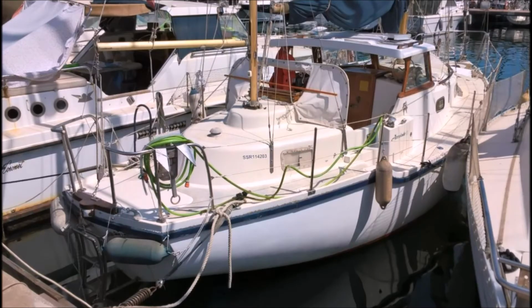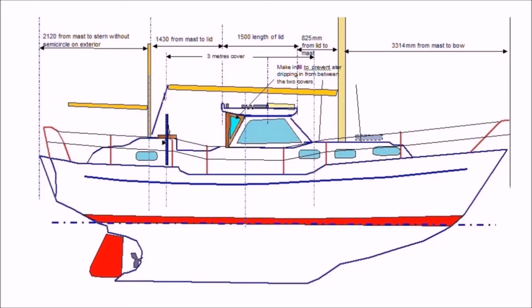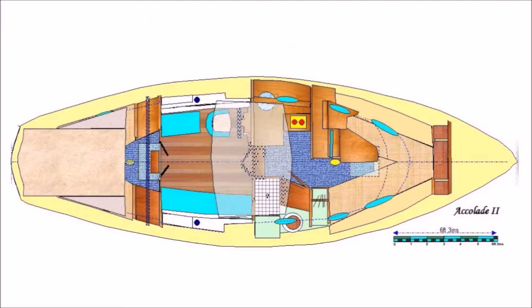So we have next a view of the boat as it was in the last couple of years, and an elevation drawing which I made because I'm very fond of measuring everything that exists on the boat. And here we have a plan of the boat showing the saloon in the bow, the galley, which is a little bit modified with some extra storage, and the aft cabin, which has the double berth in it, or very large berth, shall we say, which I mentioned earlier.